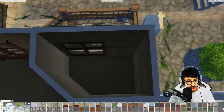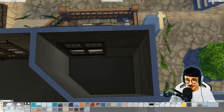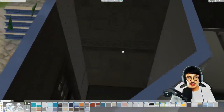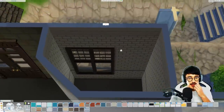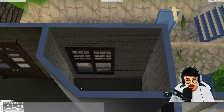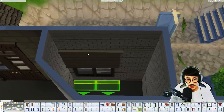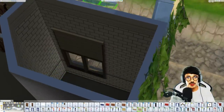But let's get the tiles on the toilet walls. Now, I love these subway tiles. I use these to death, but I absolutely adore them. It's exactly what I've got in my bathroom IRL. So maybe putting a blind up on this one here would probably suffice. And we could just use one of the... Maybe just size you down slightly. Yeah, there we go. That fits on the window nicely there then.